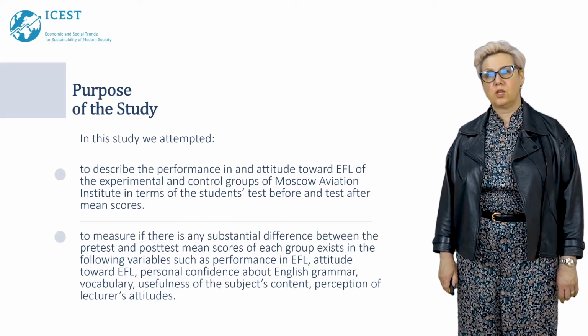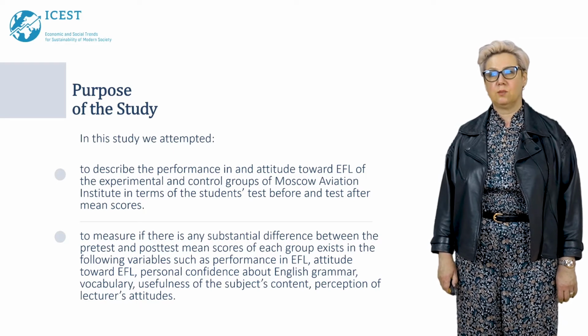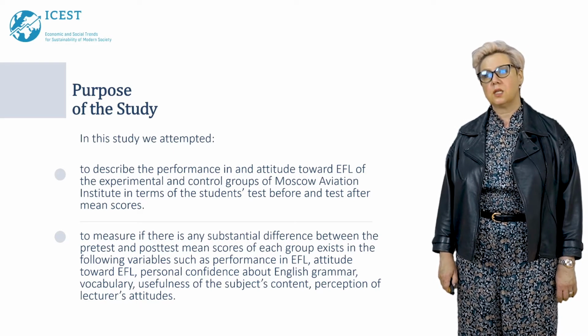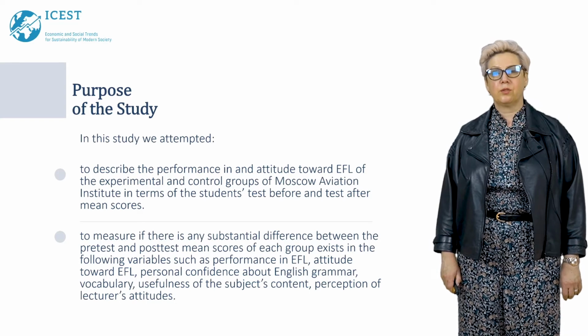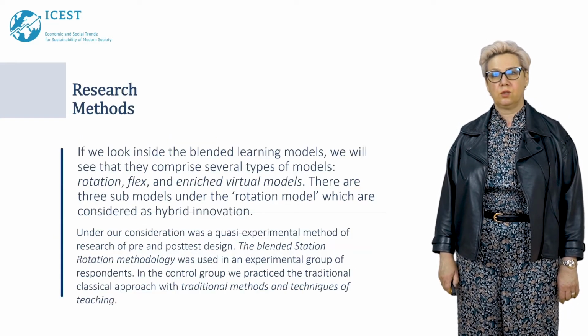We wanted to measure if there is any substantial difference between pre-test and post-test mean scores of each group in the following variables: performance in English, attitude towards English, personal confidence, English grammar, vocabulary, usefulness of the subject's content, and perception of the lecturer's attitudes.